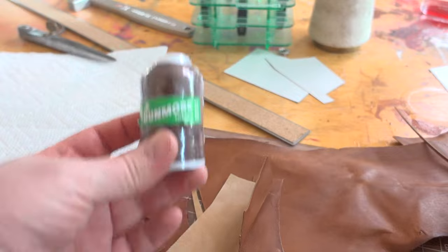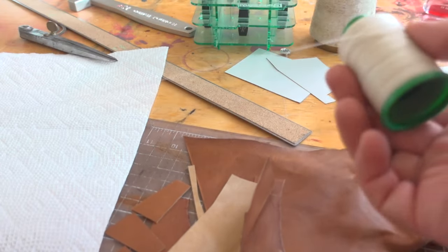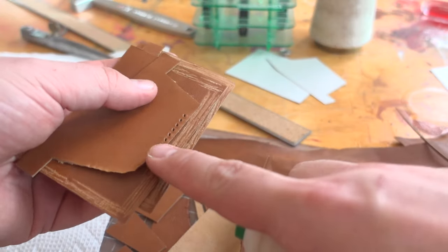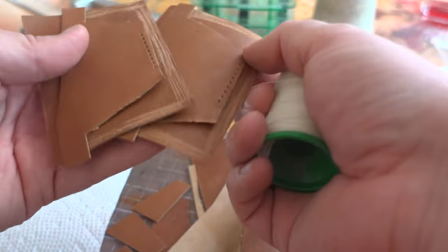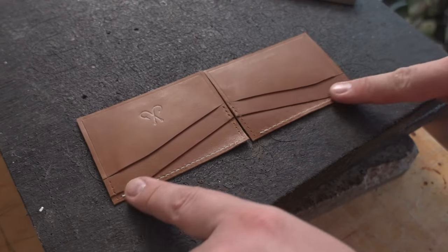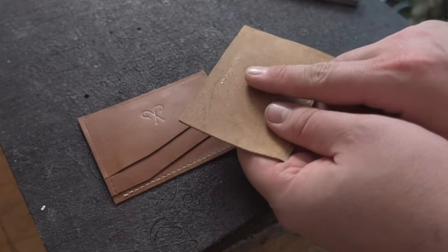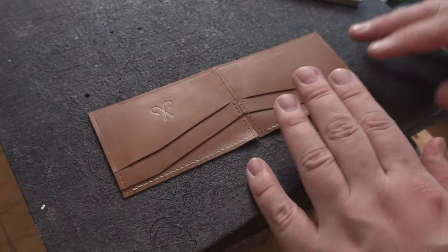Use a spool of Dunmore threads. I'm going to go with a Tech 92 in white, and we'll get this sewn up. I'm using, this is the 3.85 distanced stitching chisel. Sew it along the tops here, and then you can see right here, I sewed the bottom pocket, and then I glued the bottom pockets on, and then I trimmed them up.